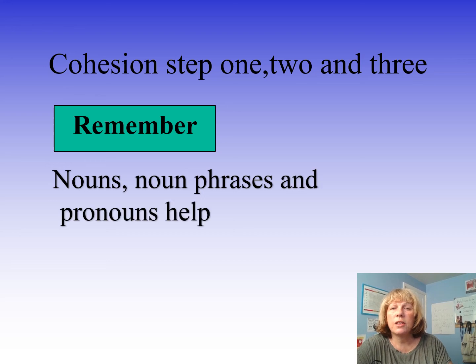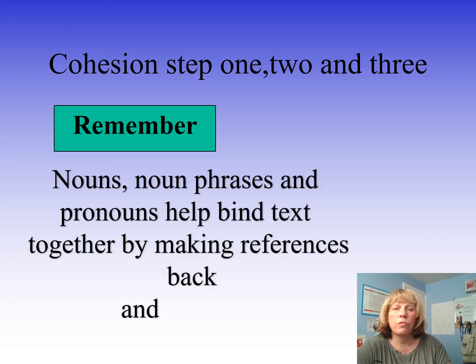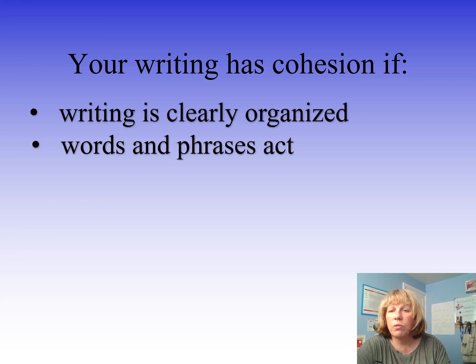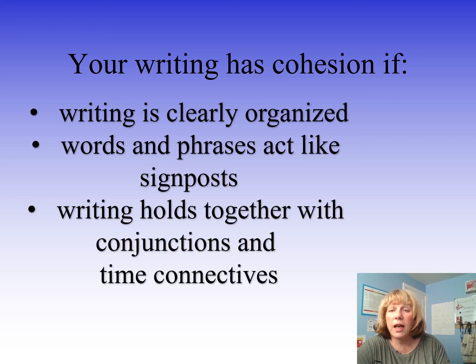So that's Cohesion step 1, 2 and 3 if you've followed all 3 videos. And remember, nouns, noun phrases and pronouns help bind your writing together, because your reader can go backwards and forwards in that piece of reading and work out what was happening there. And your writing has cohesion. There's that word again that I really talk about being like glue. It sticks together if your writing is clearly organised. It's got words and phrases that act like signposts, and it's held together with conjunctions and connectives. So it's really quite important that you know which word to use when.